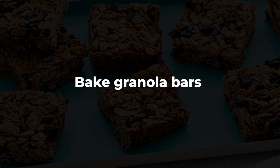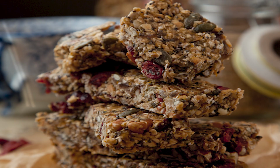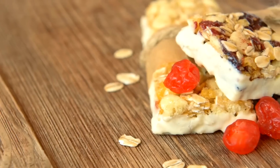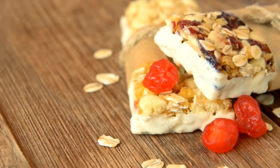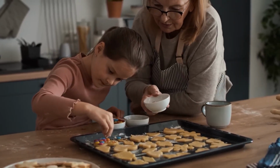Baked granola bars, oats, nuts, a warm shot of honey. The kitchen smelled of roasted grain and sweet childhood. Grandma cut the golden brown plates into firm bars, stacked them in glasses. A grab in, and the hunger was immediately forgotten.